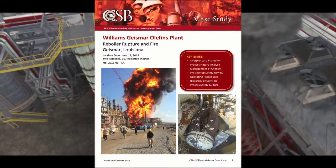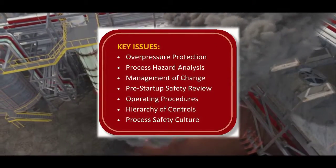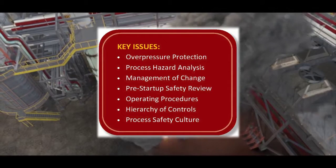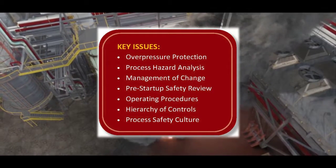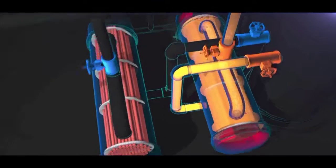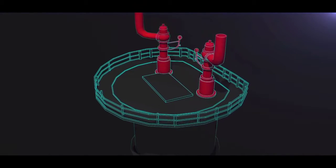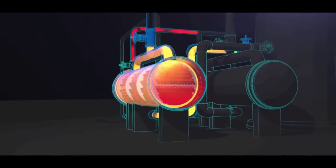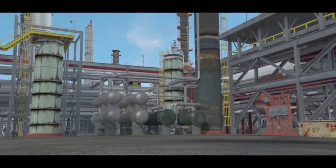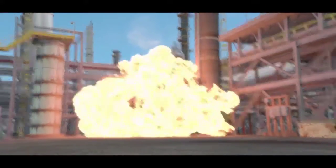In it, the agency describes a number of process safety management program deficiencies at Williams, which set the stage for the incident. In particular, the CSB found that the heat exchanger that failed was completely isolated from its pressure relief valve. When pressure inside the heat exchanger dangerously increased, there was nothing to stop a catastrophic rupture.